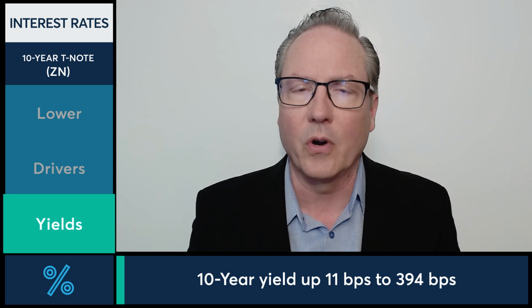A little more inverted today as well, as we're seeing that 2s-10s inversion go out to 17 basis points. But again, reaction to some positive economic data, selling pressure in the treasury markets, moving yields higher, and moving that 10-year note future down towards the lower end of the 5-session range.